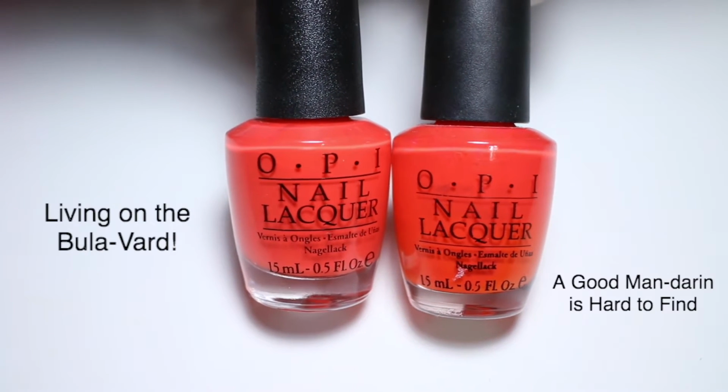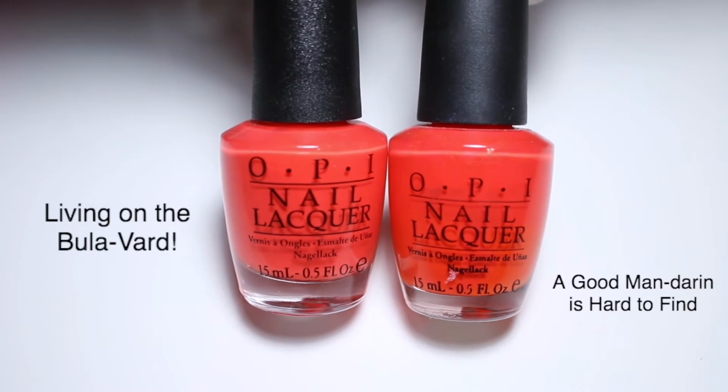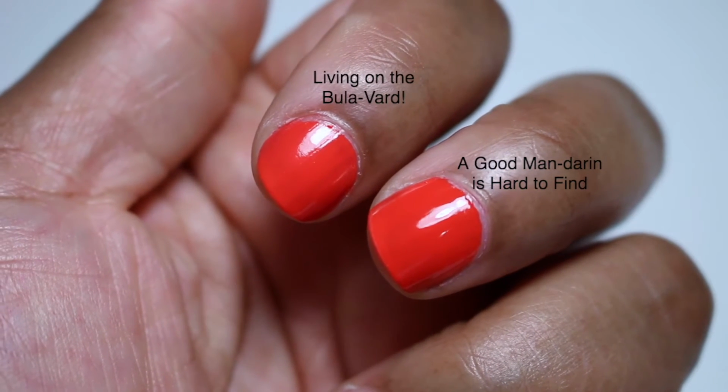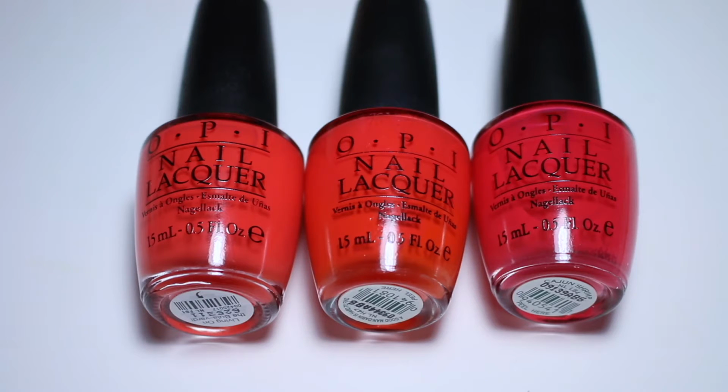It's hard to find, and by bottle comparison they seem like they're really close, but A Good Mandarin Is Hard to Find seems slightly lighter and more orange. And it might even have a slightly thicker formula because it seems to smooth out on your nails a little bit better than Living on the Boulevard.